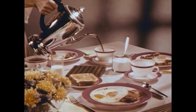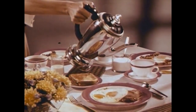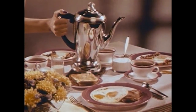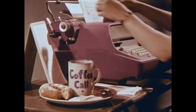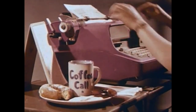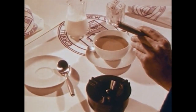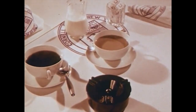It helps us start the day with warmth and vigor, a pleasant spur to the morning's work. It provides the essential part of our pause at noon, indispensable during that unhurried hour in a world that often forgets to stop.